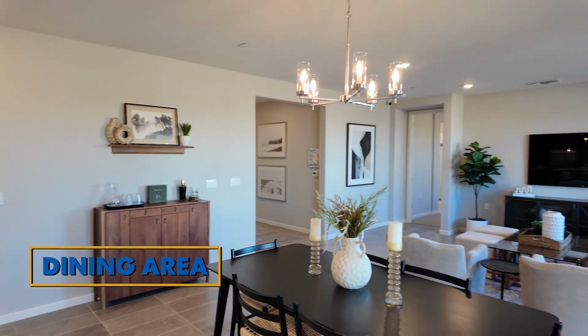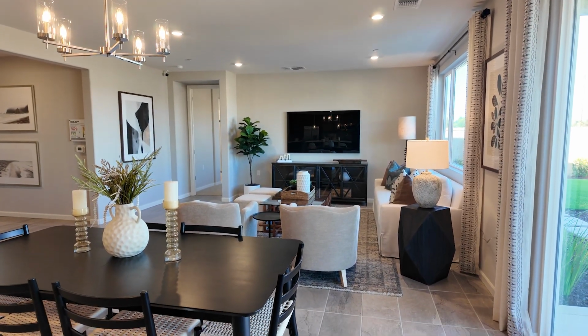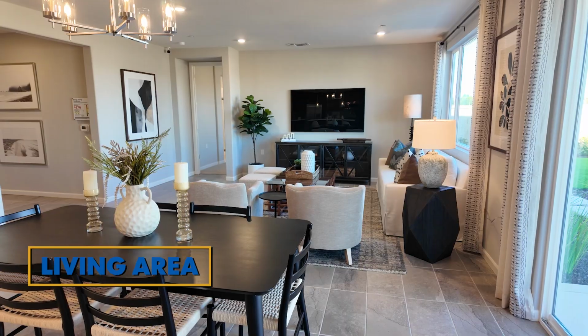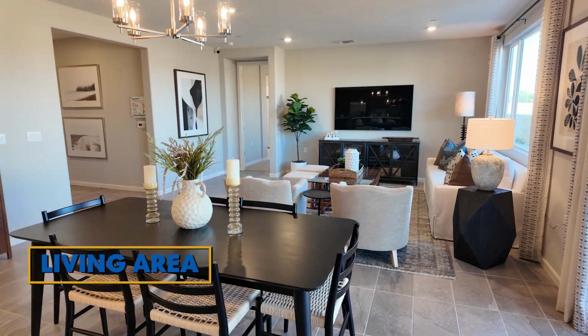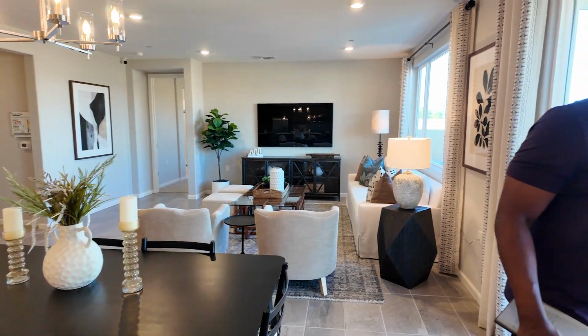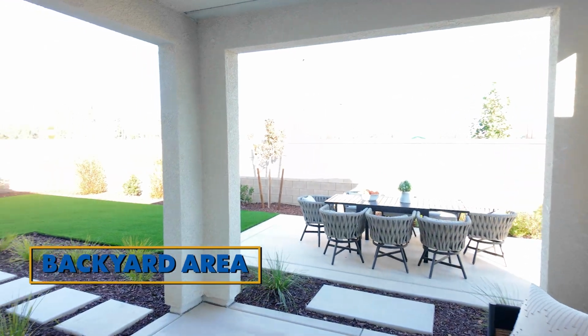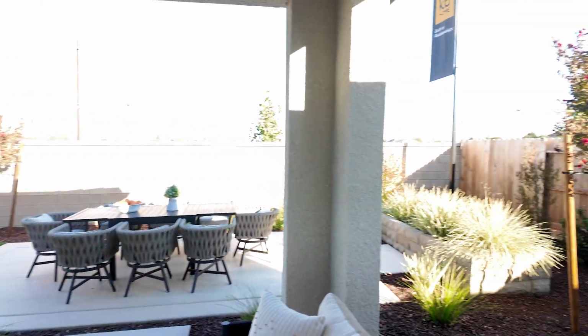And so we've been seeing in this community a lot of homes where you have the dining right here and then on into the family room area. Just a straight shot there. So from the family room area all the way over, let me just come over here. And then over to the side, it opens out to the backyard patio. So it flows right out.